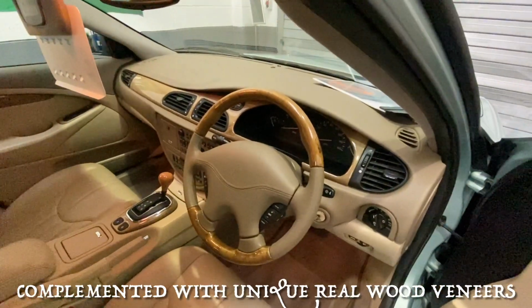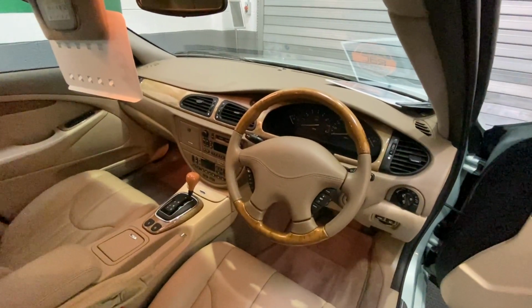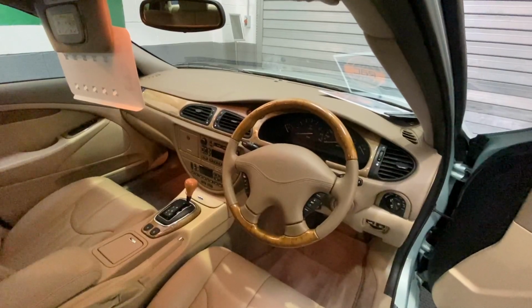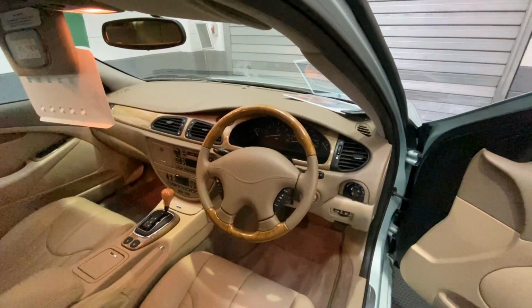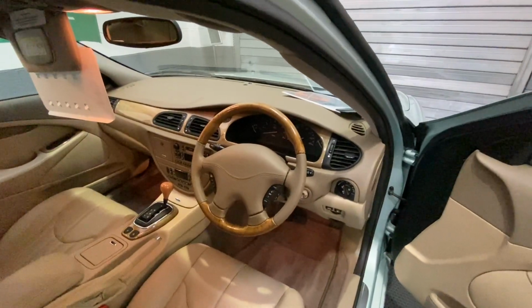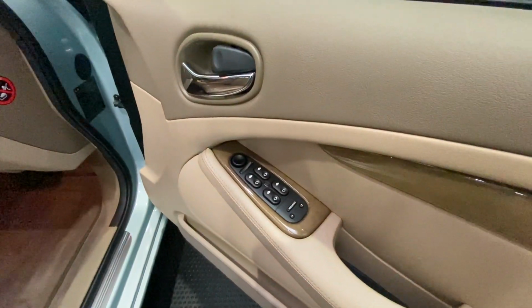The specification on this car is vast, just not to be too repetitive, but it's got dual climate air conditioning, sports function on the gearbox, heated front screen, heated rear screen, heated front seats, obviously airbags, auto lights, auto wipers, cruise control, a leather and wood steering wheel, memory seat and steering column function.